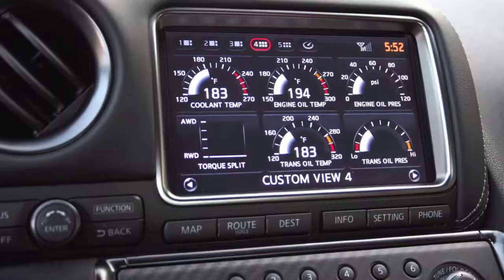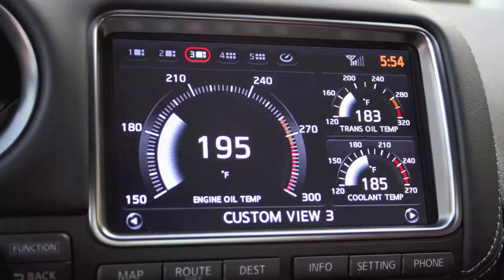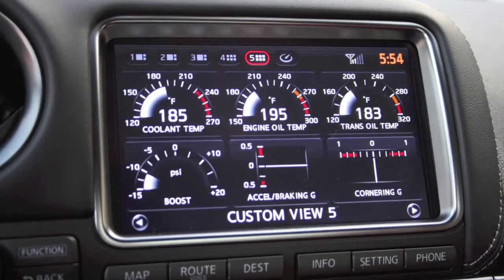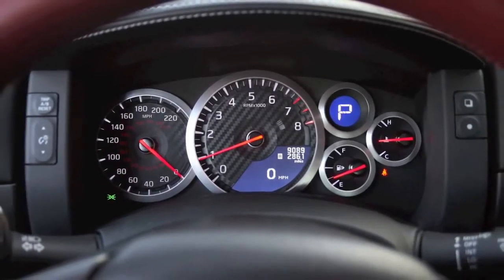I love this infotainment system up here. I've got all of my gauges, so I can see all of my temperatures and everything like that. That's a really cool thing, and I can get really spoiled to that really quickly. I like knowing my temps. The gauge cluster up here is okay. That speedometer, how useless is that? You can't even read it. I wish they would make the digital speedometer just a little bit bigger. That way you could kind of get a sense of what you're at with a quick glance.